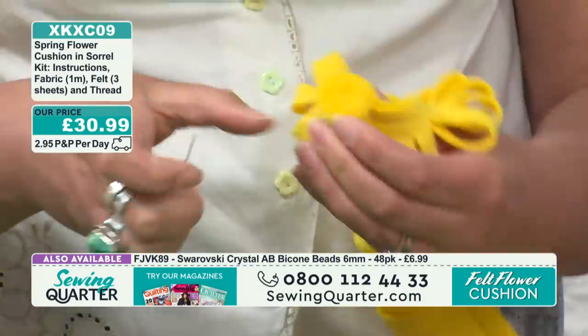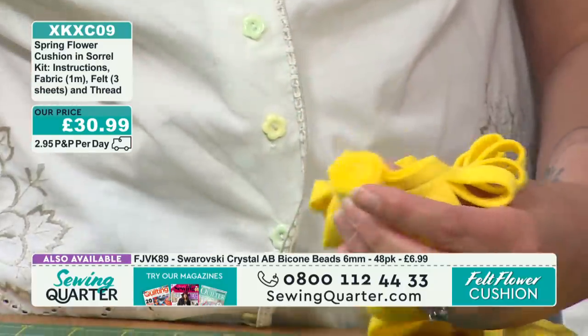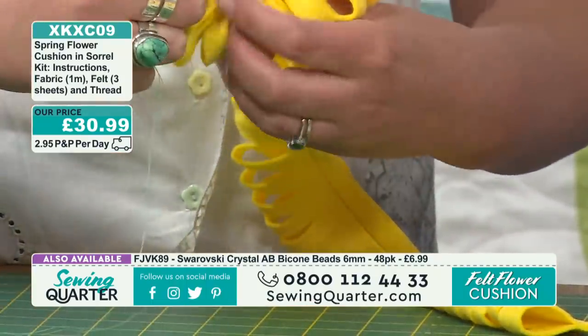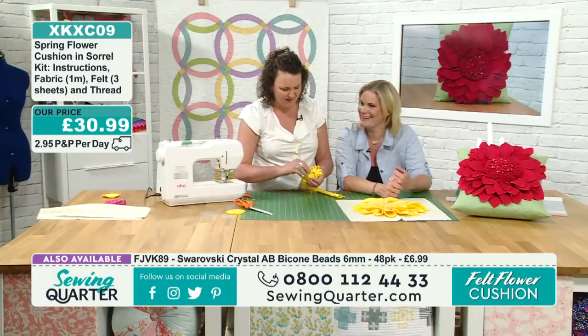Okay. This is going to be super plush in the middle. Oh, super plush. And see what I mean about how, I've only done a couple of rolls so far, but look how plush it's looking already. Yeah. So that's going on my fascinator. Oh, yes. Lovely. Not that one, obviously, I'll let you put that on the cushion.